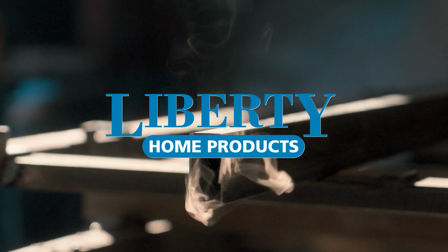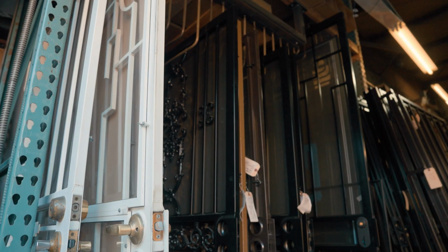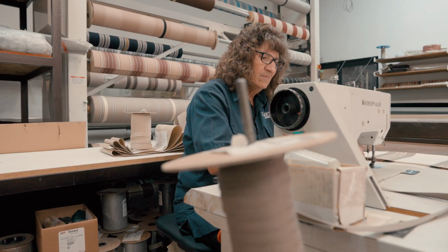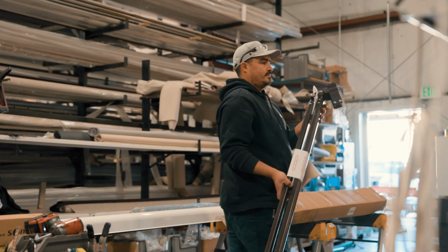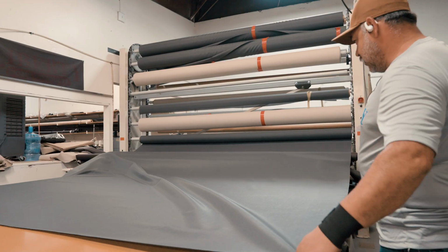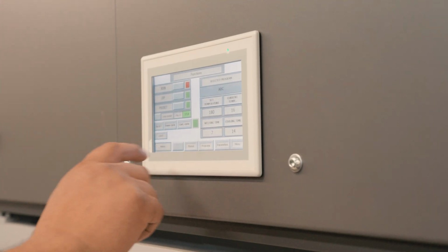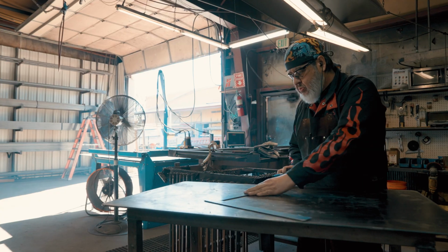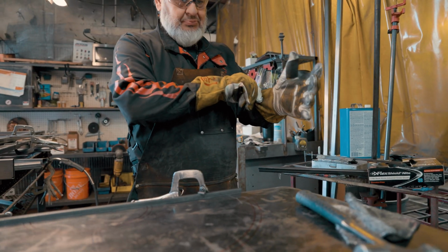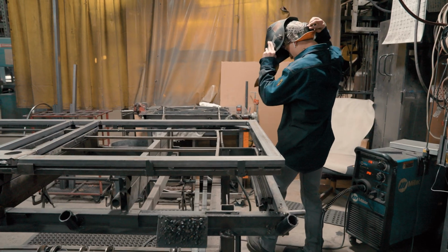At Liberty Home Products, we take our work seriously. From the very start, each custom product is assembled using the finest American and European materials. Throughout our storied history, Liberty Home Products has been dedicated to keeping every aspect of the manufacturing process under one roof. In doing so, we're very proud to be recognized as leaders in domestic manufacturing practices by our industry partners.